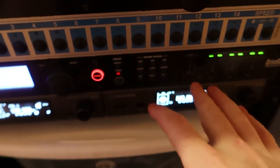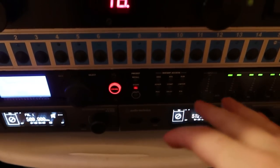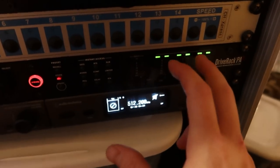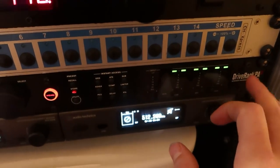So right now I'm using 1 output to my highs and 1 output to my lows. And inside of here I can set limiters, set gains, set crossovers, set delays. I can basically do a whole bunch of stuff. If you want more info on this, check out the video I made. It walks through how you set this up.